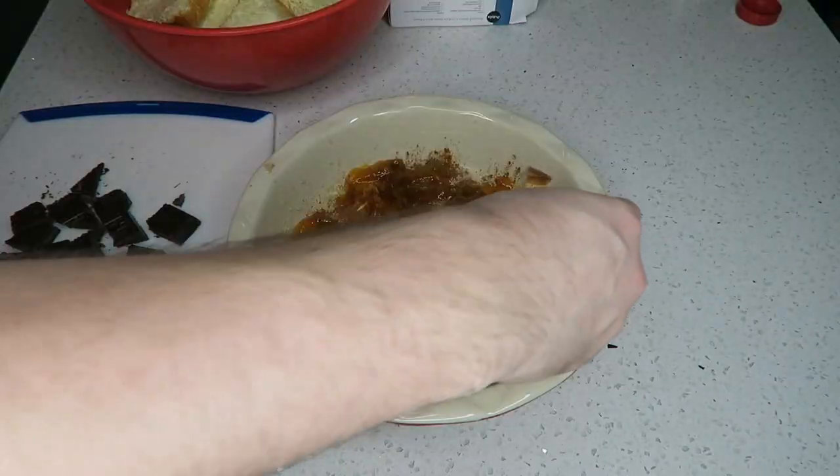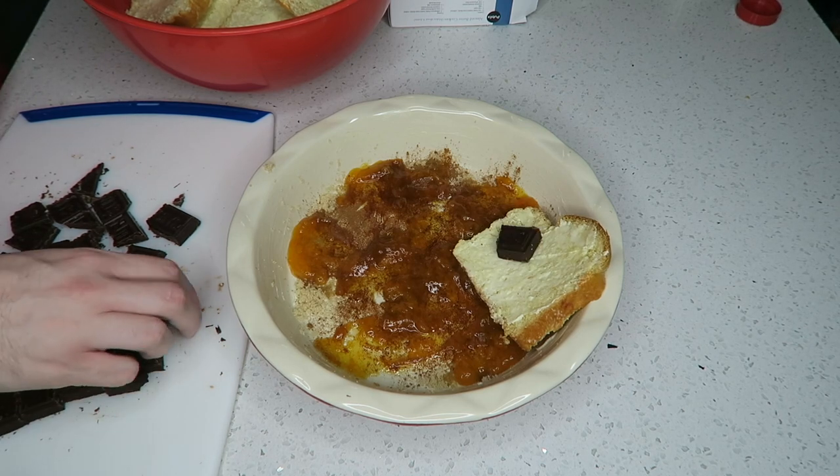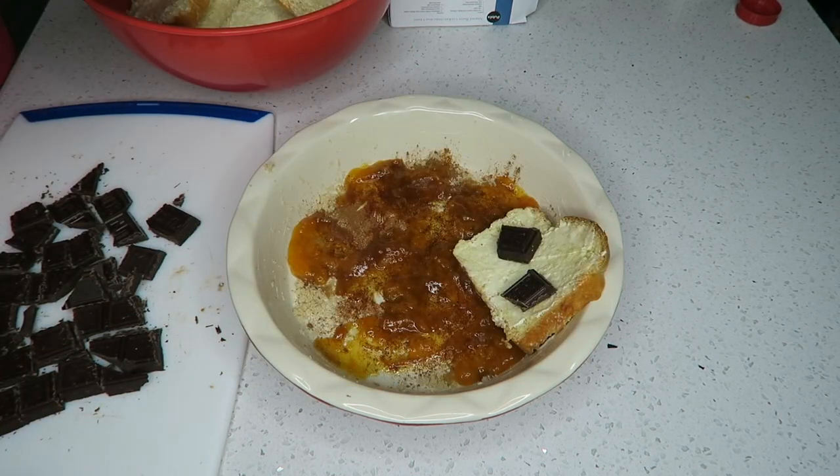Get in there, bitch. I'm thinking I might assemble almost like a ratatouille. I think that'll look really pretty. So I'm just gonna stick some piece of chocolate in there as I go.